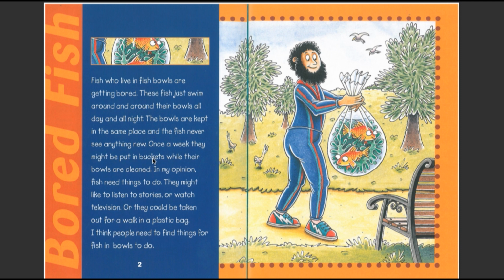In my opinion, fish need things to do. They might like to listen to stories or watch television, or they could be taken out for a walk in a plastic bag. I think people need to find things for fish in bowls to do.